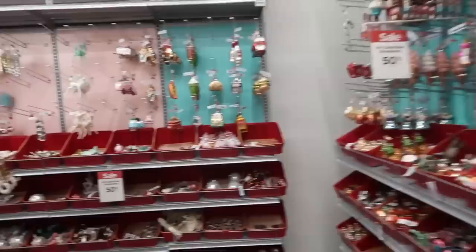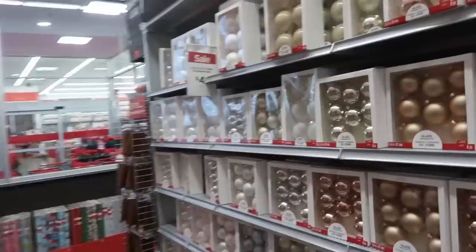So they definitely have a lot of cute specialty ornaments in here and everything, but even with everything being on sale, the prices are too high, and I feel like I can get better stuff for a better price elsewhere.